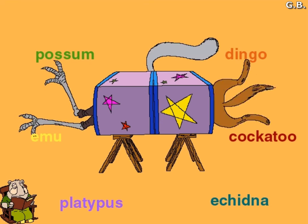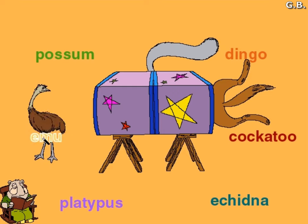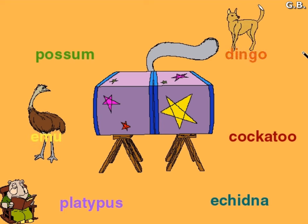Can you tell which animals are hiding in Zapparoni's magic box? Use the mouse to click on the names of the animals you can see. Emu. Possum. Dingo. Cockatoo. Echidna. Platypus. Possum. Well done. Now let's find another game.